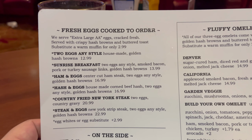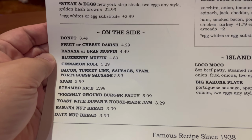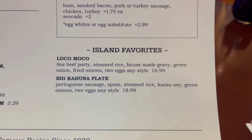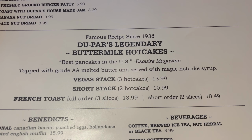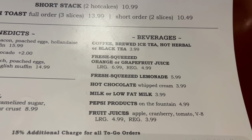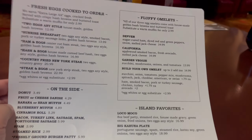We've got 2 eggs any style and all these fresh eggs cooked to order. Here are your side options available for breakfast. Got some fluffy omelets here in the top right. Oh cool, okay, they've got island favorites as well. So Loco Moco, Big Kahuna plate, that's great. And buttermilk hotcakes, Dupar's legendary buttermilk hotcakes. That sounds impressive. Definitely gonna have to try and get some of that. We've got Benedicts here, very traditional to Florentine. And your beverage here, I believe they are Pepsi, not Coca-Cola. And there is your menu at Dupar's.